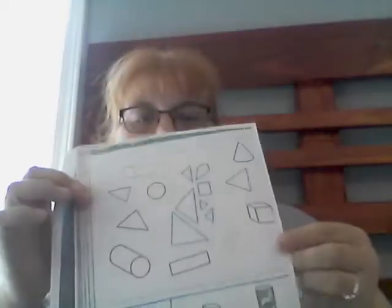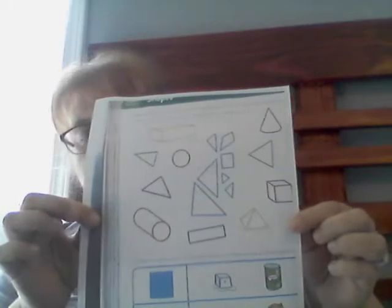The other shape page, there's this side. We're not doing this side at all. Not doing this side. This was a copy mistake on my part. We're going to be looking at this side. So what it says is, in each shape, 2-dimensional or 3-dimensional, color the flat 2-dimensional shapes in red. Color the 3-dimensional shapes in blue. Now, if you don't have a red and a blue, just pick one color.